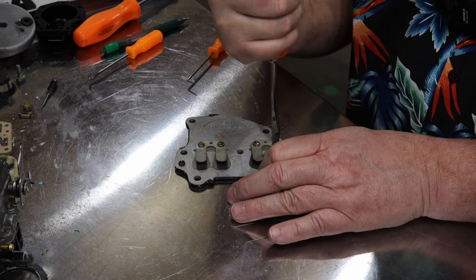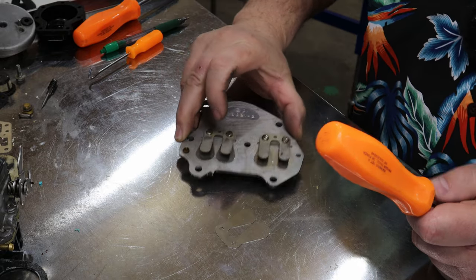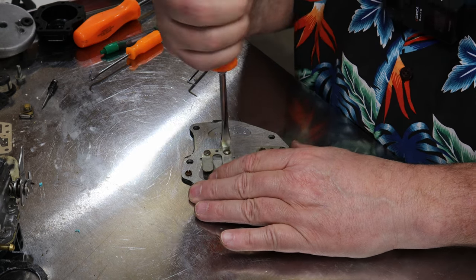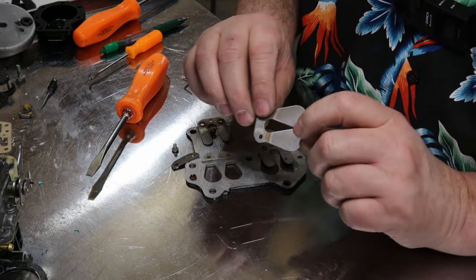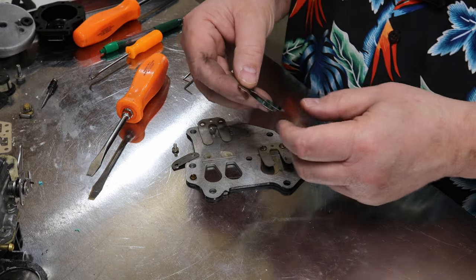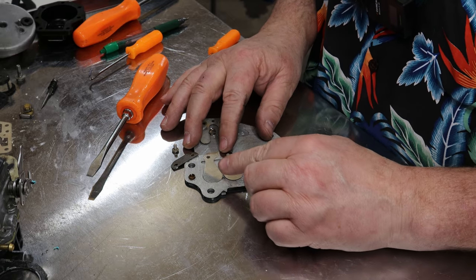So there, we got that one in and tight. Lays down beautifully, like brand new, because it is brand new. Let's go ahead and do the same thing for this one. Here again, still got the same spacer. Quite honestly, I think you could take these and flip them over, and I think it'd be just fine. Wouldn't hurt a thing.